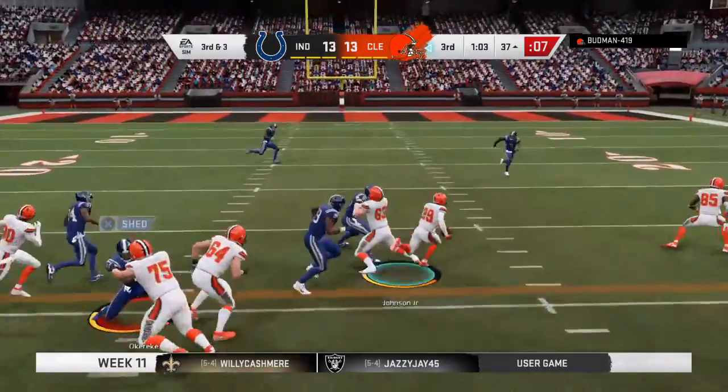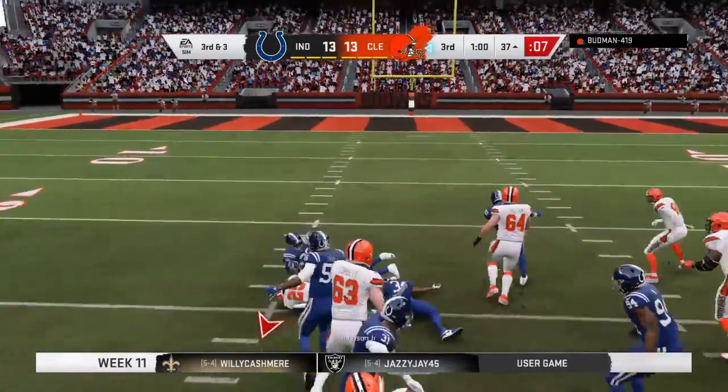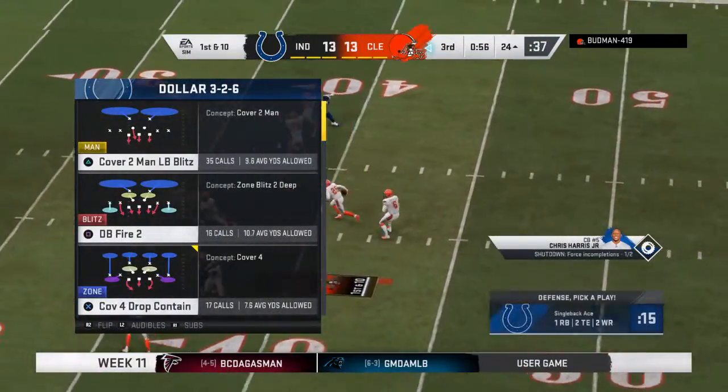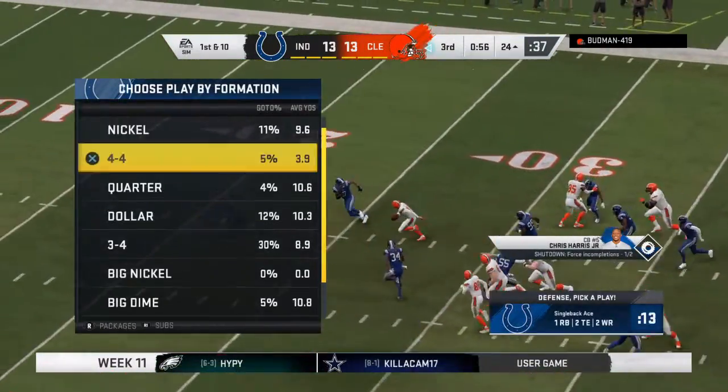They go to Johnson again. And brought down, but not before they're inside the 25. 13 yards to pick up there. Good for a Cleveland first.